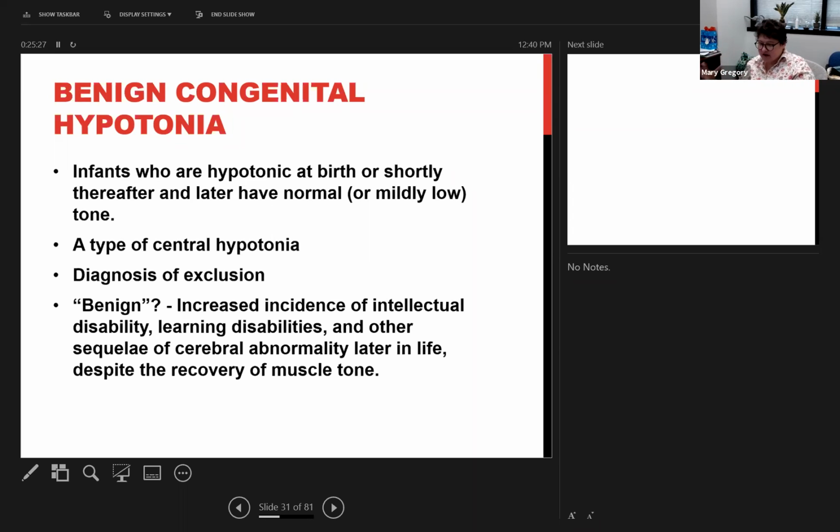So MRI of the brain is normal. All of the metabolic workup is normal, but many times these are kids who struggle in school. They're getting a lot of different therapies. This is a diagnosis of exclusion, though. You're always going to look for a reason.